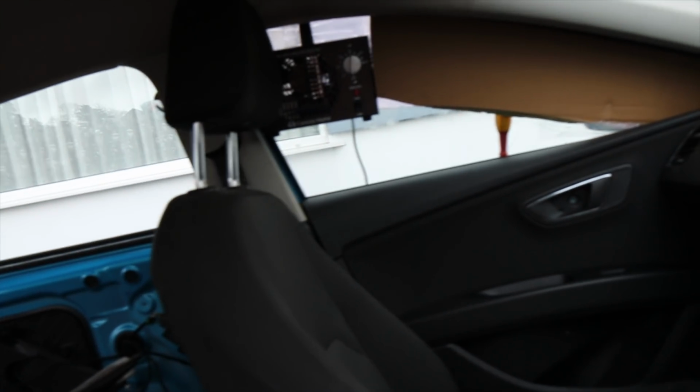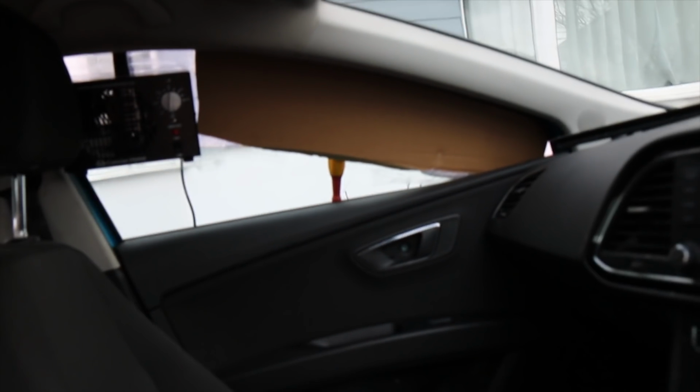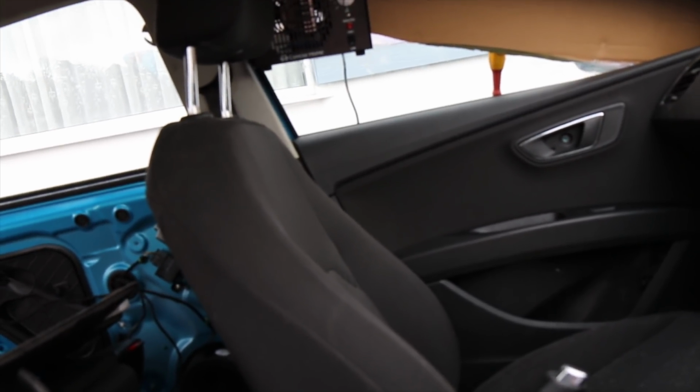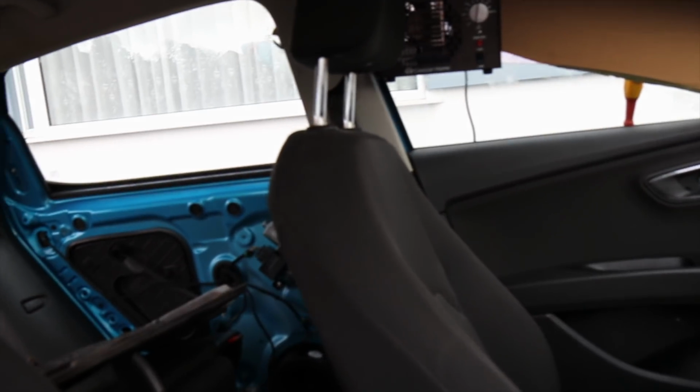Okay, so after all that palaver, we got it in. The window has dropped, so I've had to put a screwdriver to wedge it in place, but not too bothered at this stage because all the mechanism in the door has to come out, so might as well start with that. So now this is what we've got to do.